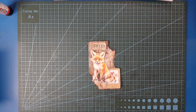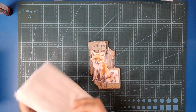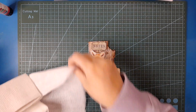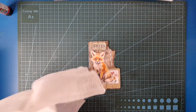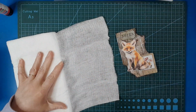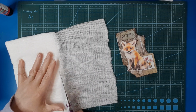Right, what else would I like to layer up with? I do have some cheesecloth here. Grab that out. It is just plain white. I've got some pink stuff, but I thought pink's not going to be the right colour. Let's snip off some, because I'm not sure whether I want it under there or under the whole thing. So I'm going to snip off this section, because we won't need any more than that, I don't think.